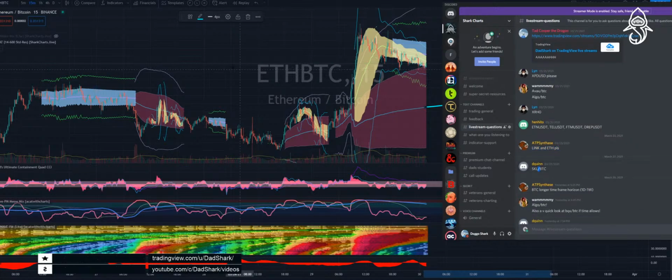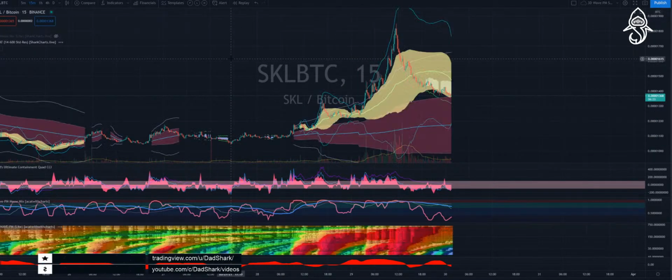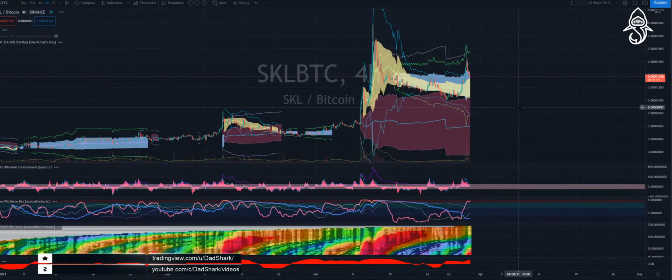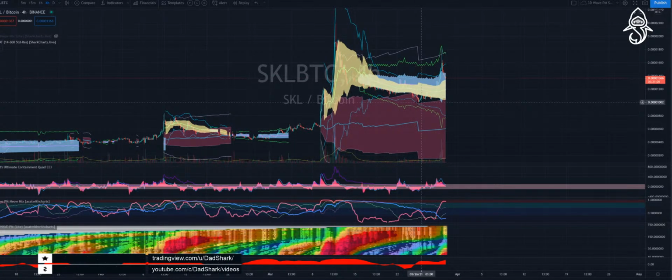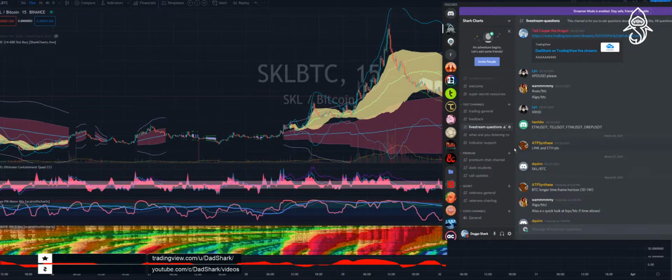Okay, next up, SKL. Wow. 15-minute, if you want to buy that right now, do so. It is directly on the pivot. Even here on the 4-hour chart, we are respecting that pivot perfectly. If this wants to see trend continuation, it would have to bounce right now, this very second. So this is not a bad chart simply because it's very make or break. Either we do see our trend continuation here or we break down to 1100. Nice chart, I like it.